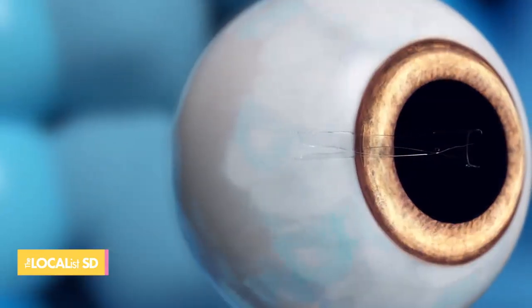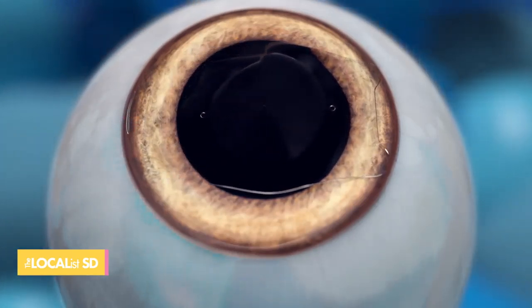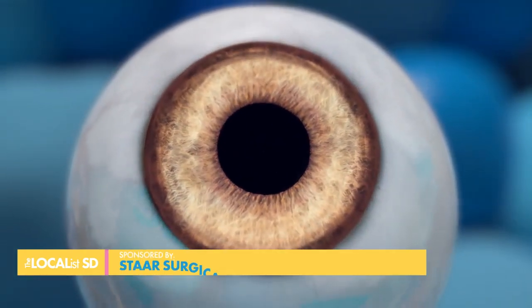What's the next step if they want to get a consultation or more information from you? The next step is really just to call us or email us or text us, and then we can set up a free consultation. We'll send you some information, video and email, and then we can determine whether you are a great candidate for this procedure. All right, EVO ICL, it seems that's where it's at.